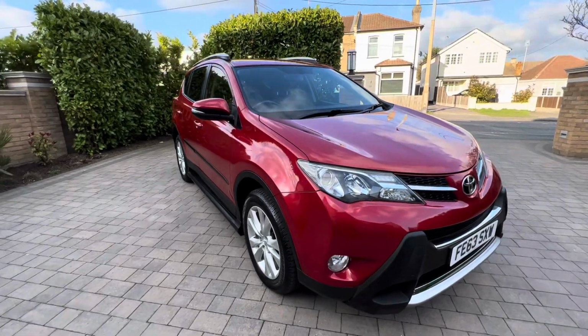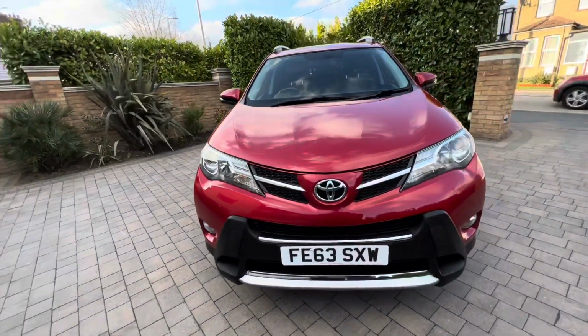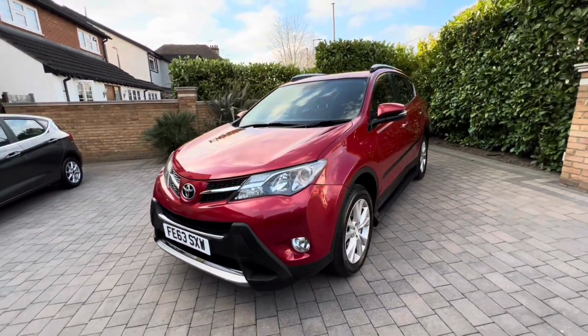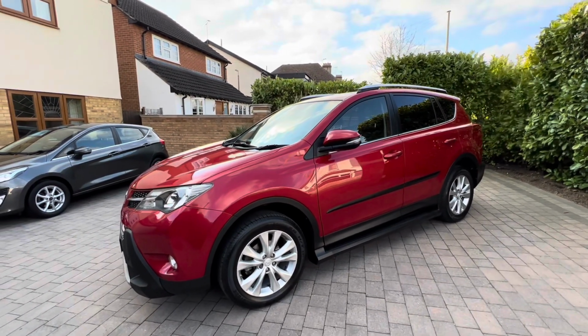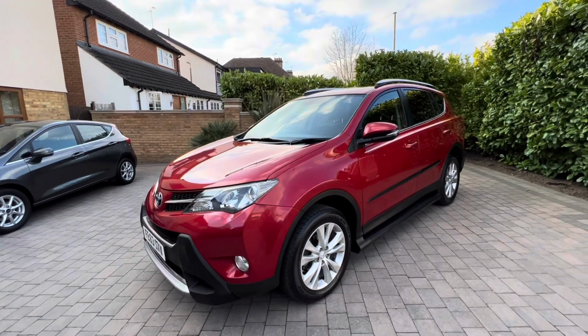So another quick look at the RAV there. Beautiful, 33,000 miles, Invincible, D-4D, 150 brake horsepower automatic. Everything you could ever want, 7 services, and looking and driving as good as a new car.